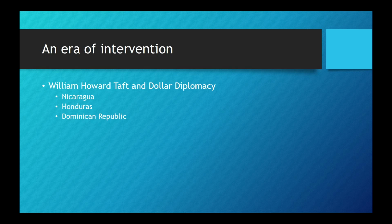So Taft uses what we refer to as dollar diplomacy. It is where we use our economic power to guarantee loans to other countries. That makes them in debt to us, and then we're able to pretty much make any demands we want.